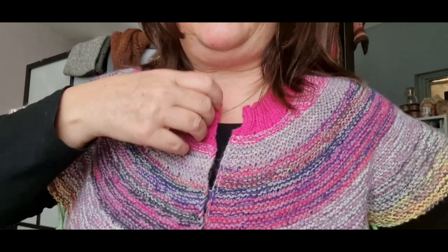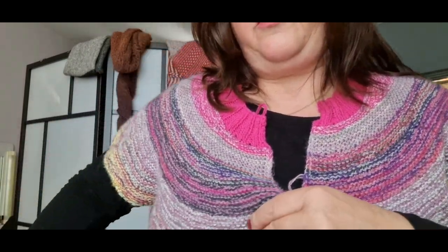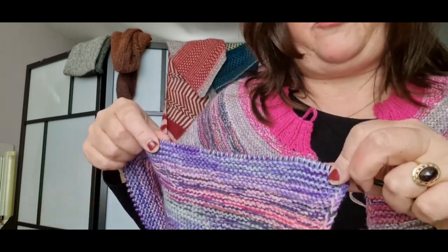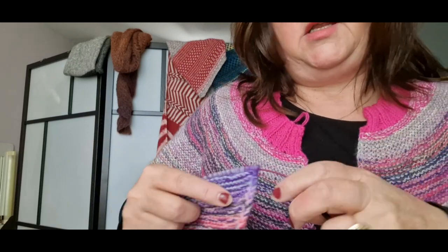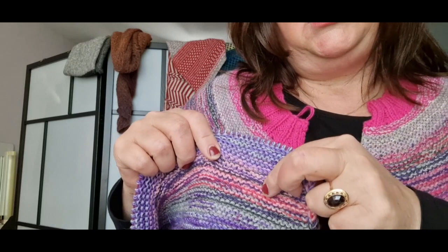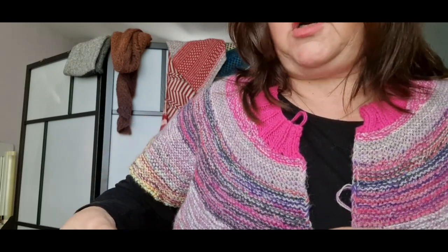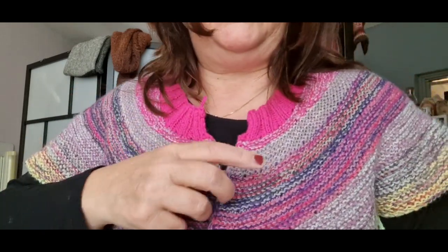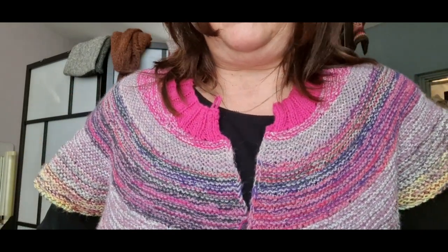What I'm wearing is not a finished object. This is my Garter Marler. It's still a work in progress, and it's long enough to start the cuff. I knitted this piece yesterday, and now it's long enough to start the cuff, but I was too tired to go on, so we will do it today or tomorrow, I don't know.